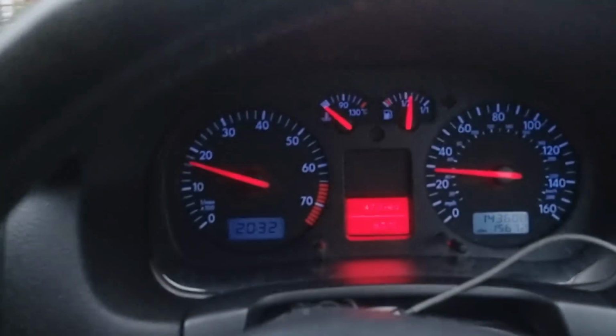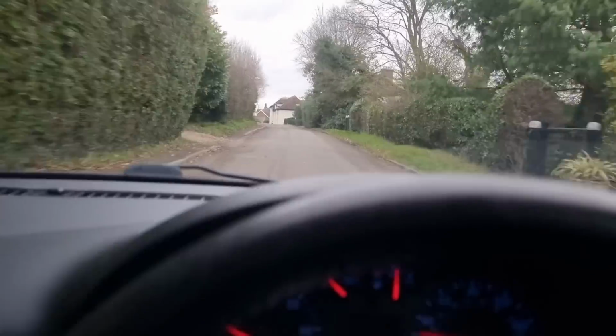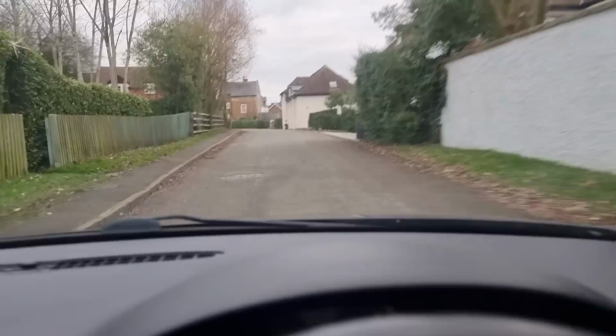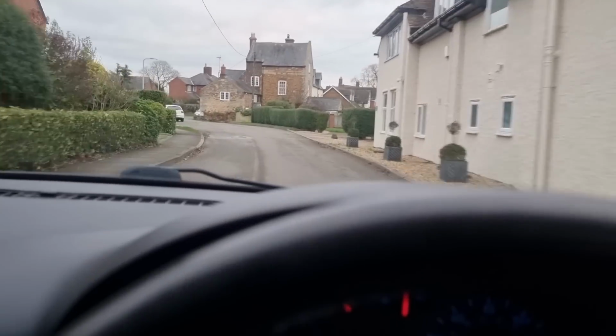We're going in the mighty VR6 through Backender Village to return to workshop. I'm not going to film all of my journey because you get the idea. Shouldn't be using your phone whilst driving.